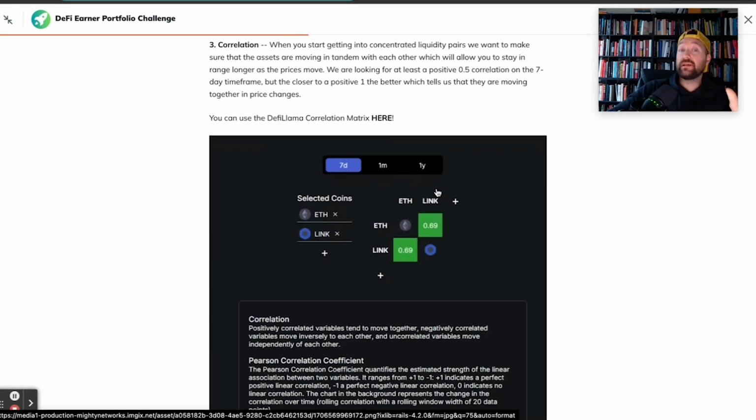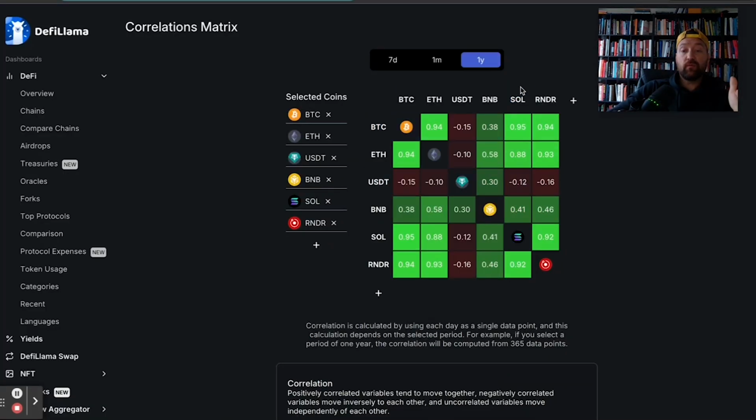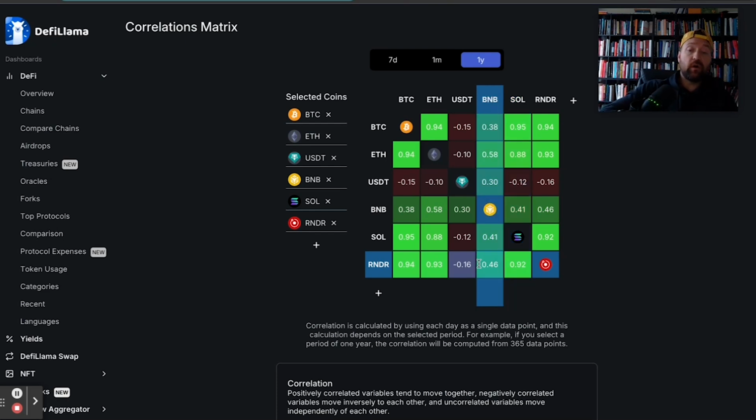Correlation, we do look at correlation, especially in more of a bullish market. So if I look at the correlation between Render and Sol, you can see it's highly correlated. The closer to 1, the more it's perfectly correlated. And of course, we can go all the way down to -1. And so we do look for correlated pairs.